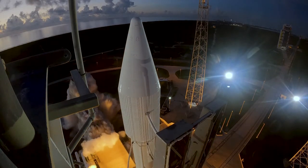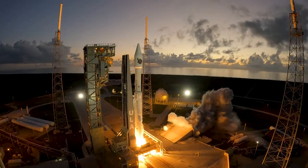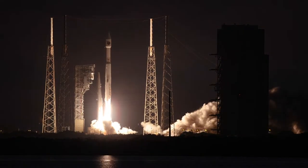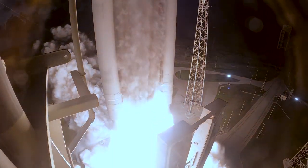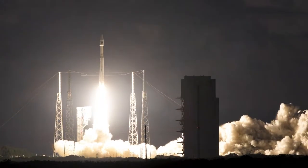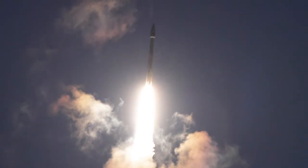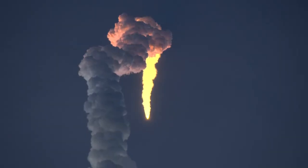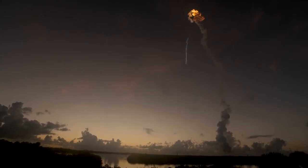3, 2, 1. We have ignition and liftoff of the United Launch Alliance Atlas V rocket carrying SBIRS GEO-6 for the United States Space Force. Tower and it's beginning to pitch out. Passing 50 seconds in flight, Mach 1, Atlas 5 is now supersonic. Vehicle is now passing through max Q, maximum dynamic pressure. And we have indication of jettison for both SRBs. And we have good indication of payload bearing jettison.